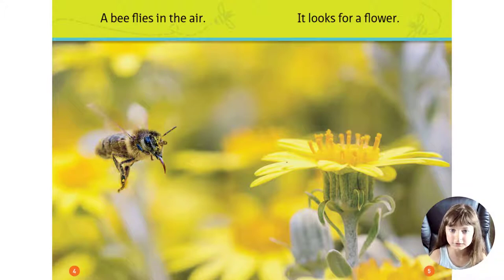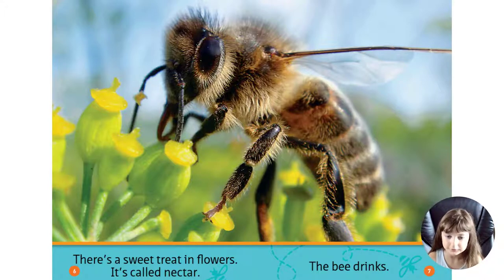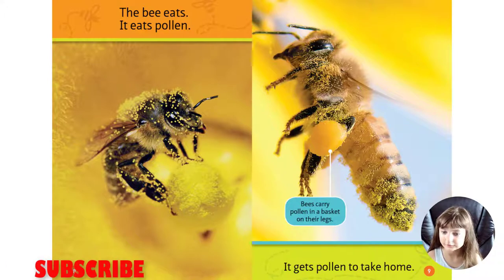A bee flies in the air. It looks for a flower. There's a sweet treat in flowers. It's called nectar. The bee drinks. The bee eats. It eats pollen. Bees carry pollen in a basket on their legs. It gets pollen to take home.